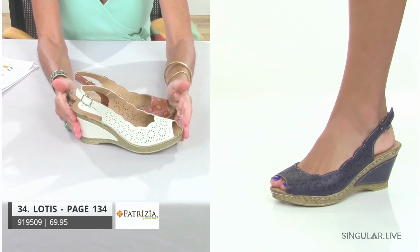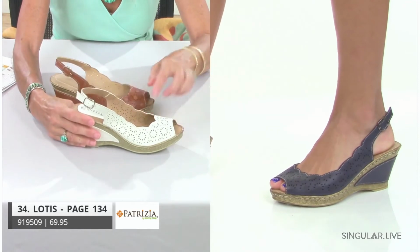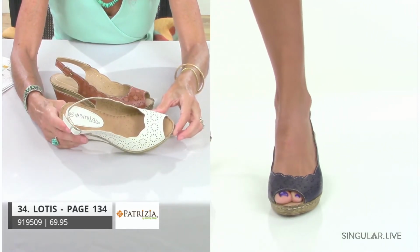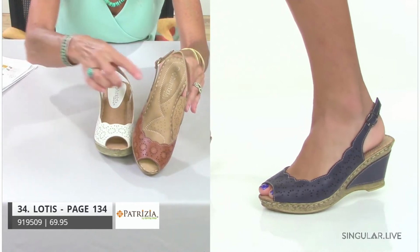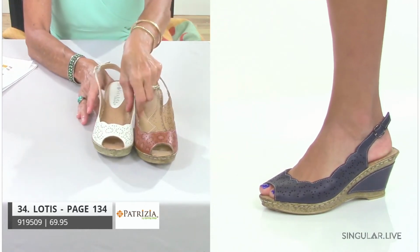Okay, and the next style is Lotus. Same construction, but what we've done here is we've given her a nice gentle scalloped edge with all of that pretty floral sort of sunburst laser effect. And you can see particularly on the camel color that she's got a little bit of two-tone effect in a lighter camel with your tonal stitching.